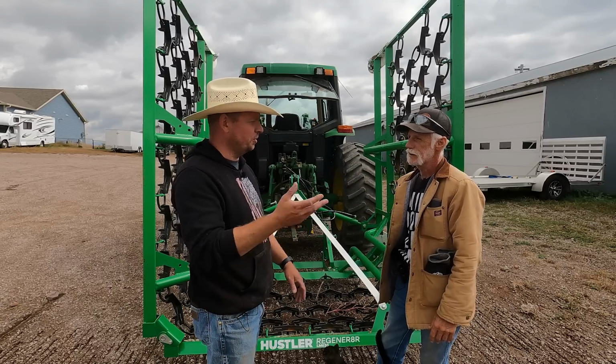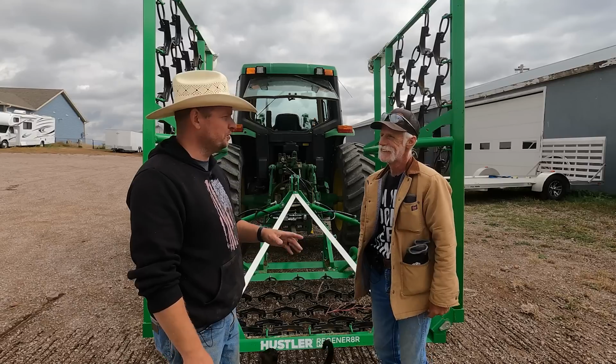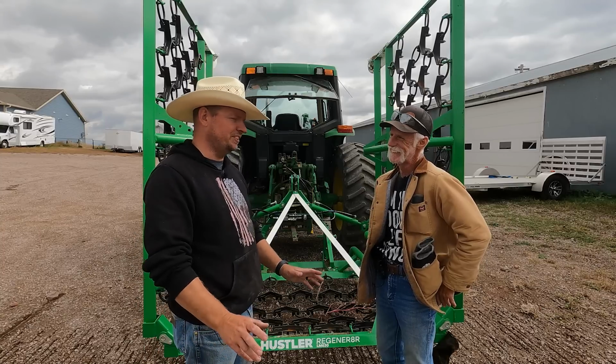Right. Does the other one make you nervous going through gates? Every time. Every single time. Yeah. To tell you the truth, I've ripped off a gate one time with that Harrow. Better you than I. I wasn't paying close enough attention.